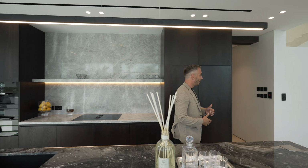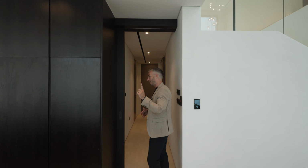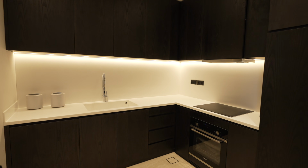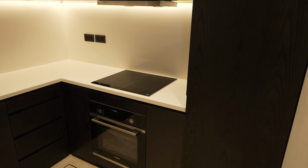Now, if we head down to this corridor, I know we haven't been outside, but I want to save that for last because at the end of the day, it's nicest out there and there's a lot of goodies out there that I want you to see. Now the first door here is the service kitchen, which has the dark cabinetry throughout, as we had in the main kitchen, which is kitted out with the dishwasher, the cooker, the induction cooktop, and the fan above.